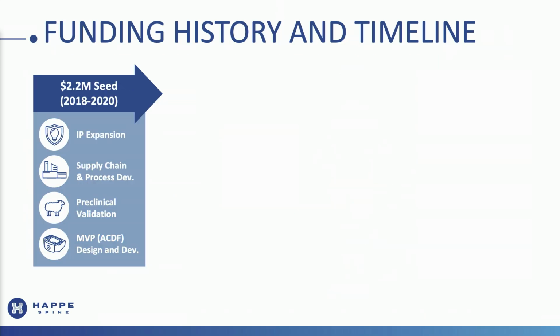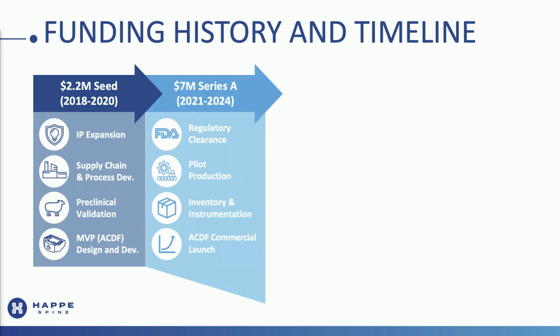Our history, again, I've heard this from other companies, it's the time and place for this right now in terms of the way that the ecosystem is right now, very capital efficient. We did our initial seed round with $2 million to do our preclinical validations, $7 million total in Series A to do the development, the regulatory clearance, and then the early commercial launch of our Integrate C device.